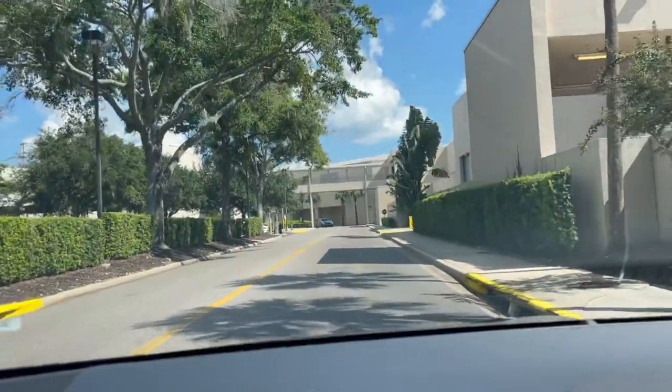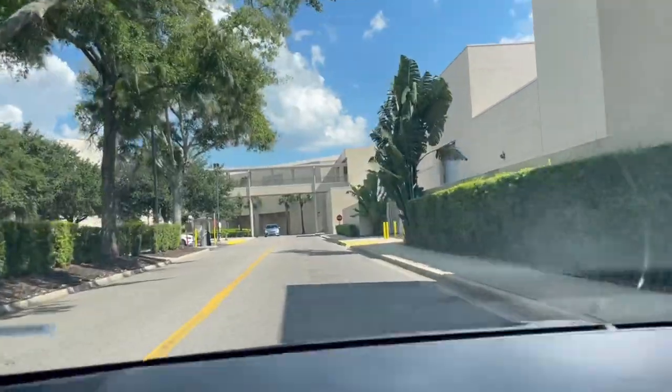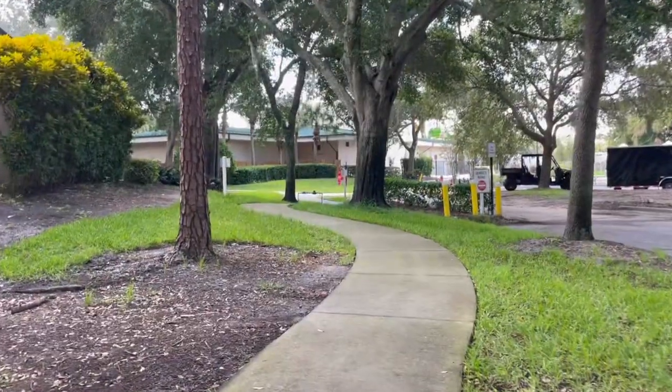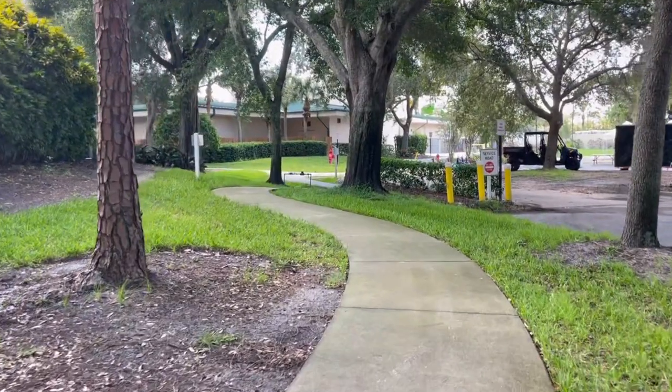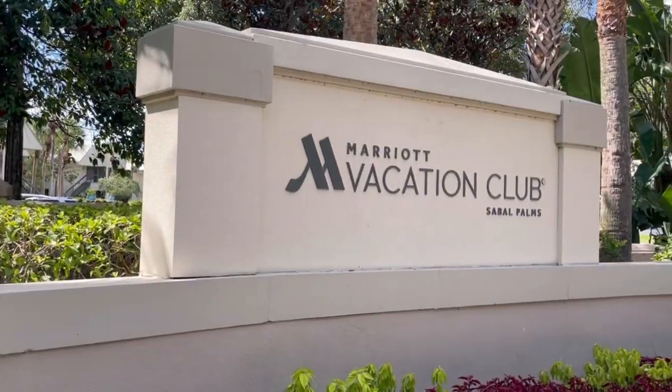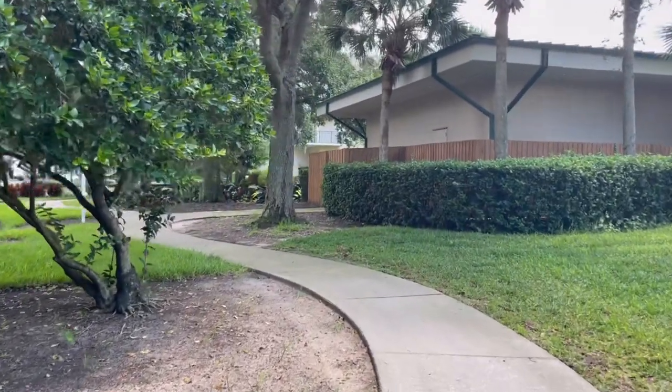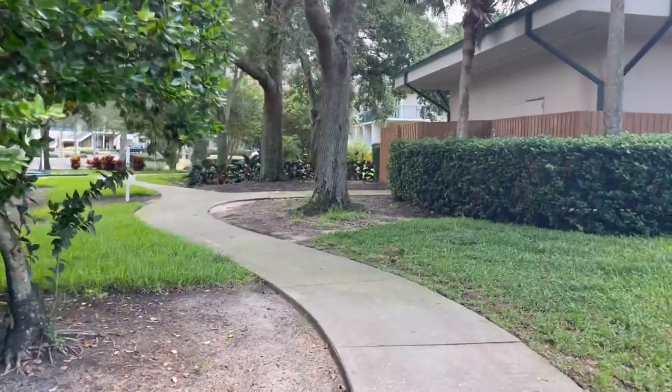Surrounding the World Center Marriott are three Marriott vacation clubs: Imperial Palms, Royal Palms, and Sabal Palms. And that's where we're going to be parking today, Sabal Palms, because I like it there and I like to go check out to see what's new there as well. It's one of my favorite places to stay in Orlando.